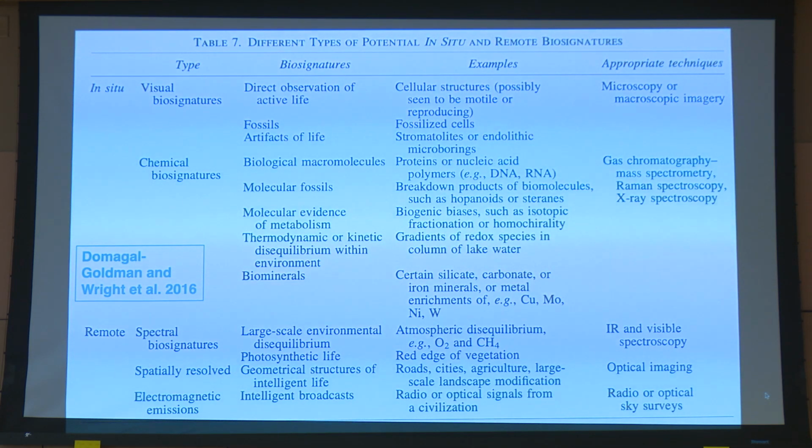And so this is the framework, I think, that's been adopted in a lot of frameworks for understanding biosignatures. This is a review paper from Sean Domagal-Goldman and Jason Wright from a number of years ago. The same classification applies here, in situ versus remote biosignatures. In the case of in situ biosignatures, you have all sorts, visual, chemical. I don't think we'll have, well, I don't know. If we find fossils on an exoplanet, I think my mind would be truly blown. But we don't really have that benefit here.